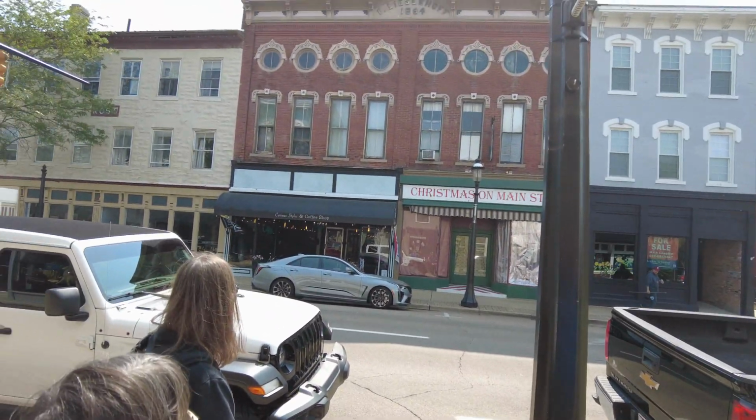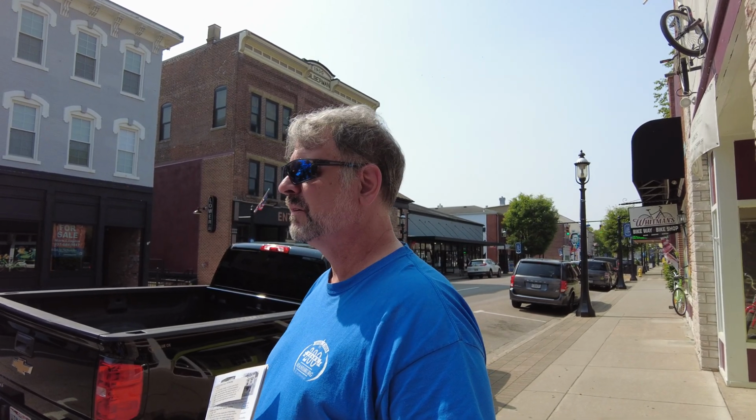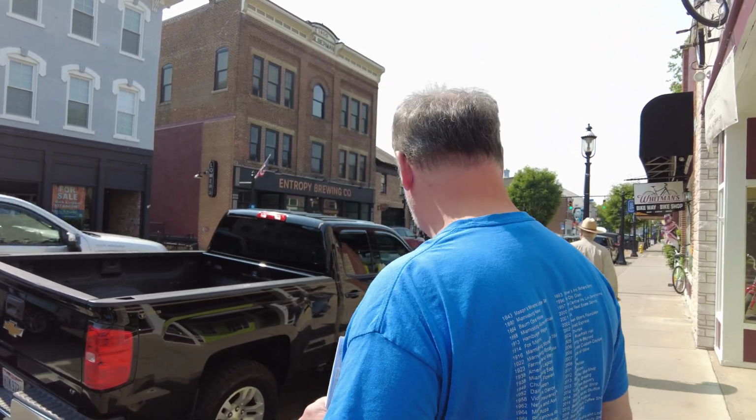Leasing was a prominent businessman. He died in 1899. His son Edward took over, and he managed the business until the 1920s. Then he went out west and spent the rest of his life in Beverly Hills, California. I don't know why. Opportunities are what they are. Moving on to the Silverman Building from 1900.